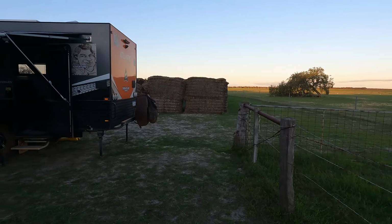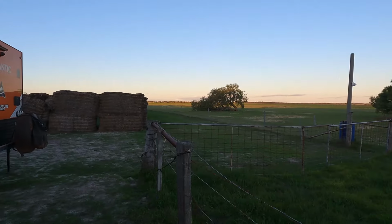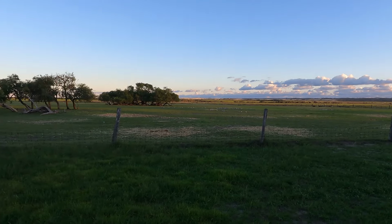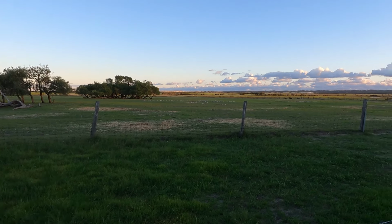All right, it's hay bales, that's where they put the campers, with tents and all this sort of stuff. And we've got the paddocks here. And like I said before, that's your Painted Pinnacles. A lot of cockies there on the ground.